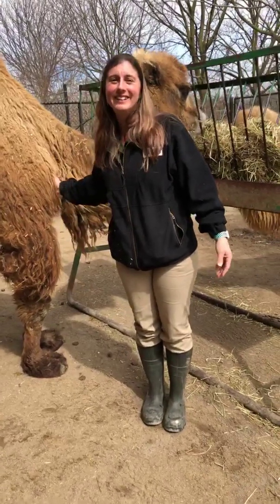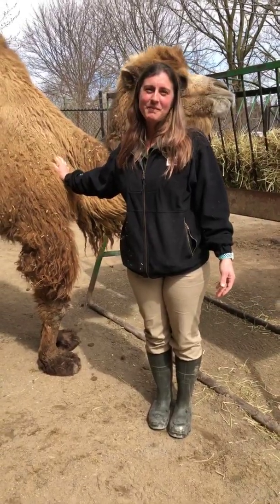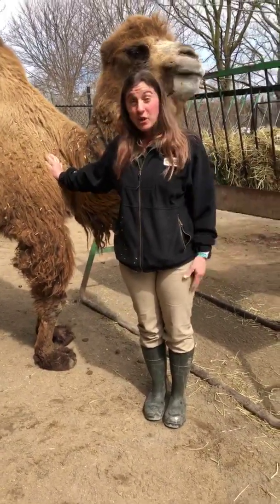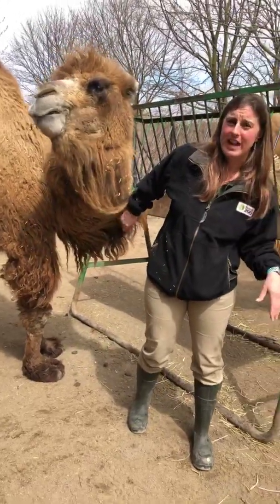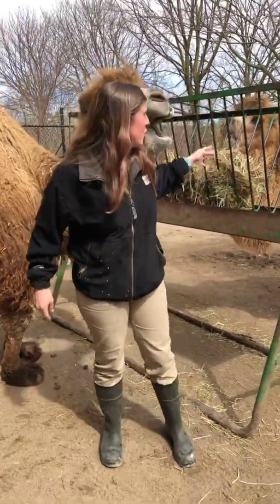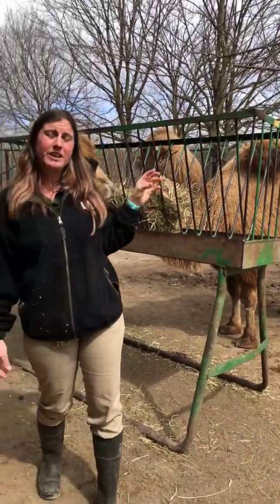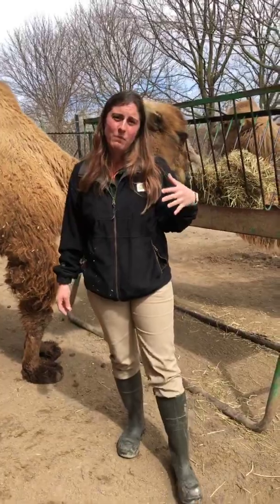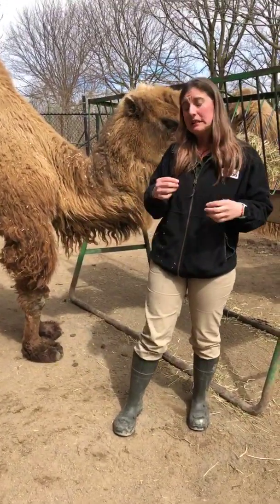So we have one question about the humps. How come some humps are standing up and some are flopped over? Great question. We find with our camels here that it is purely genetic. You can see that Josie has a little bit of that floppy hump. Her dad's name was Goober. His hump flopped exactly the same way. So we find that it is genetics.